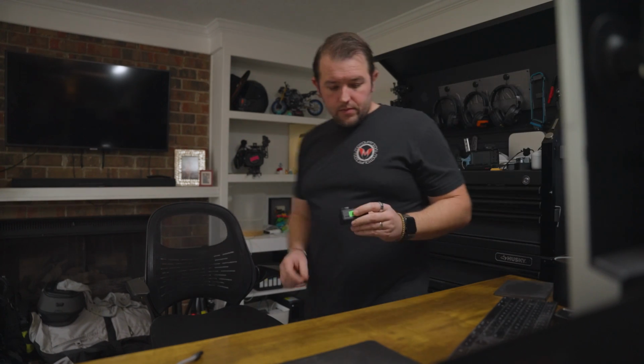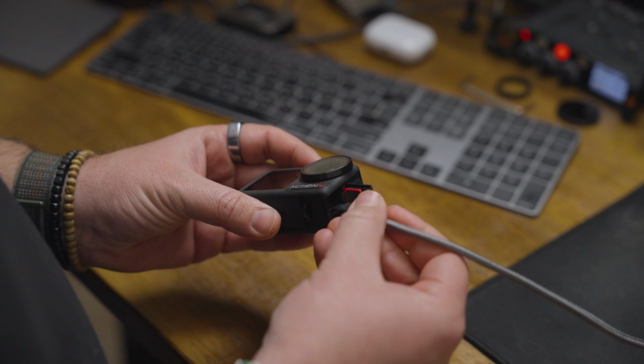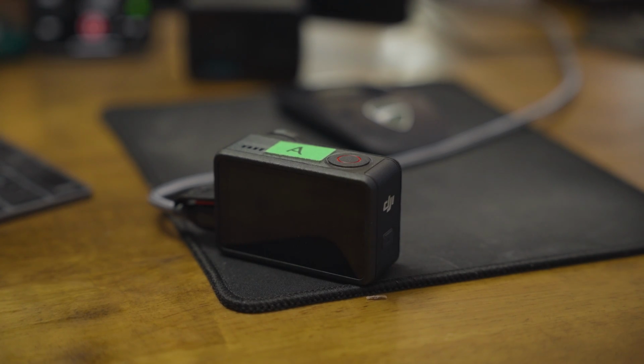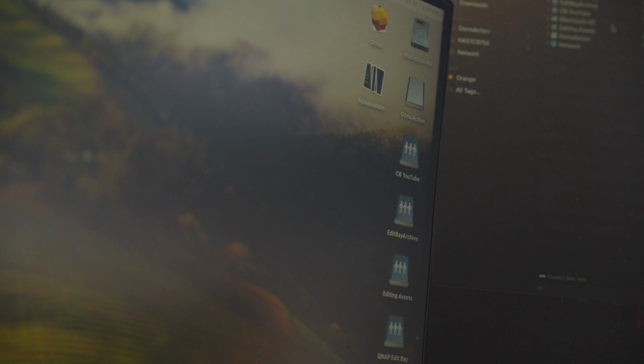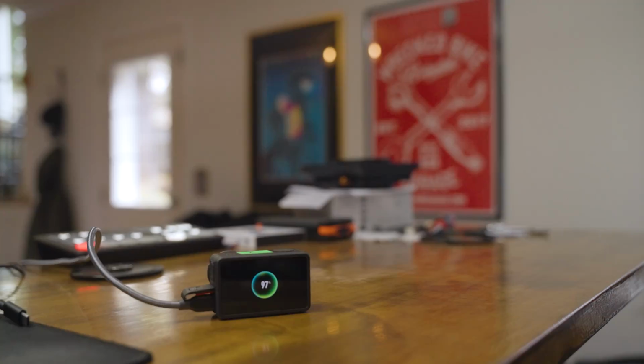When I get done filming with my Action 5 Pro, I go to my desk, I open up this little side door, and I plug in the USB-C cable that is connected directly to my computer. I'll power the camera on and I'll put it in the file transfer mode. When I do that, the SD card automatically pops up on my computer and I can start transferring my footage, all while the battery on the Action 5 Pro is getting charged.